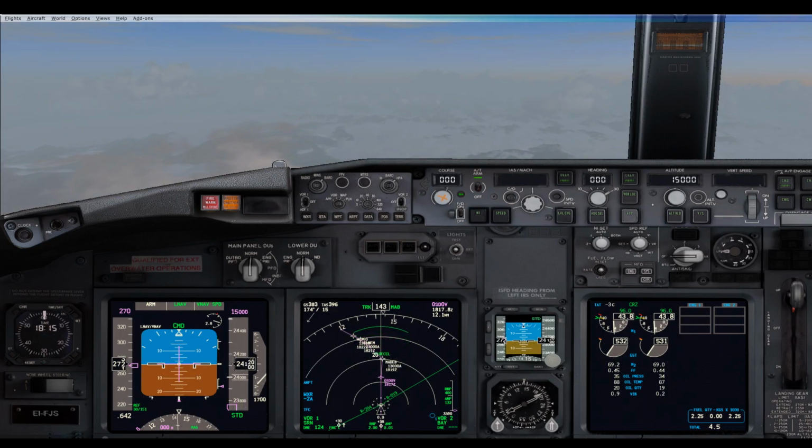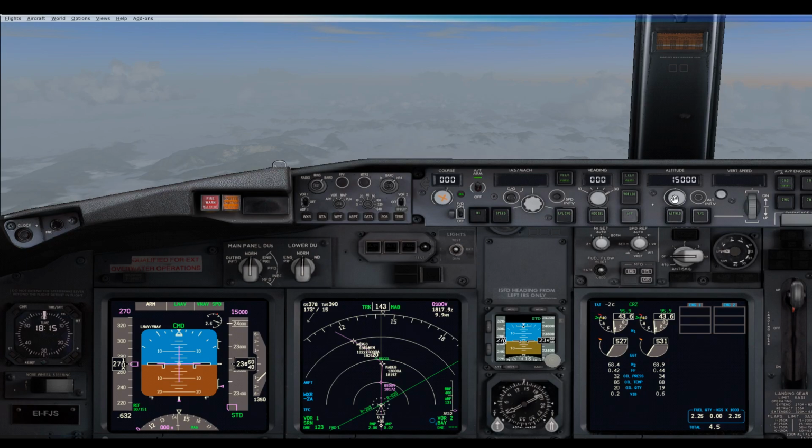903 Echo, wind calm, runway 6, clear to land. Trans 8 Golf Juliet, descend 13,000 feet, QNH 1005. Descend 13,000 feet, QNH 1005, North Trans 8 Golf Juliet. Screwed that up.